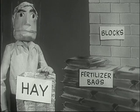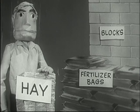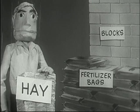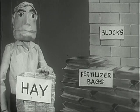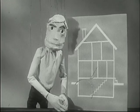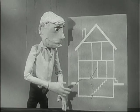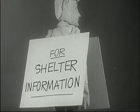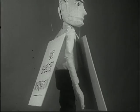Remember, the important point about radioactive fallout is shielding. More shielding between you and the radiation, more protection. There are many things you can improvise if you have the time. But how much better to be safe? Develop a shelter project in advance.